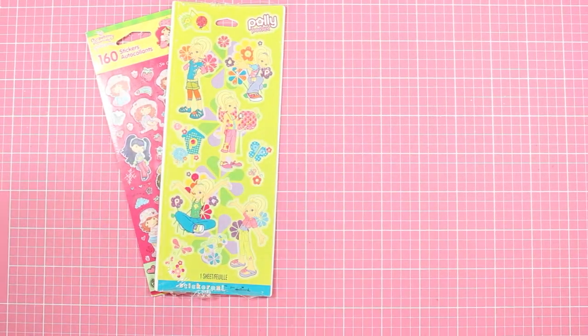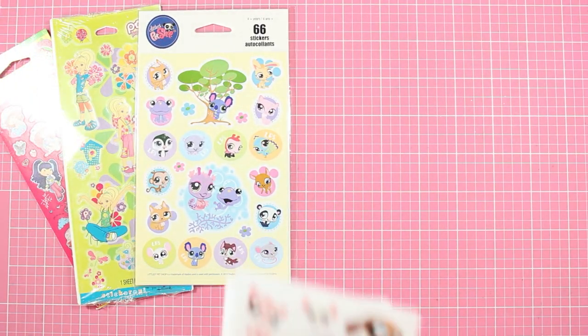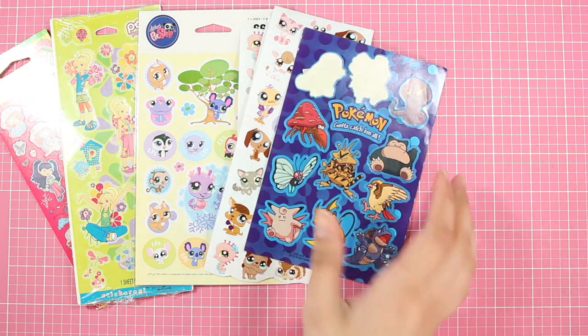These are all characters, cartoon shows, book series that I grew up with, and I happen to have stickers of them. These have all been gifted or handed down to me, so I'm not sure where these are from.